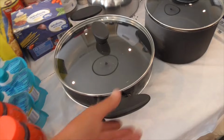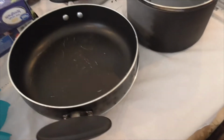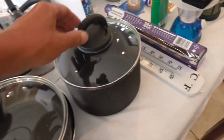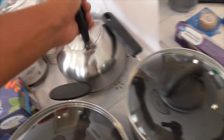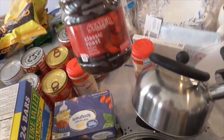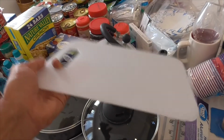Our pots here, just taking 2, right? We got a little frying pan. We got our saucepan, and the lid fits, of course, the frying pan and the saucepan. So just 1 lid. And here's our little pot to boil stuff. We have a kettle for boiling the hot water that we'll use to make the instant coffee. All right. What else? Oh, and you got a cutting board here too. All right. Always take a cutting board.